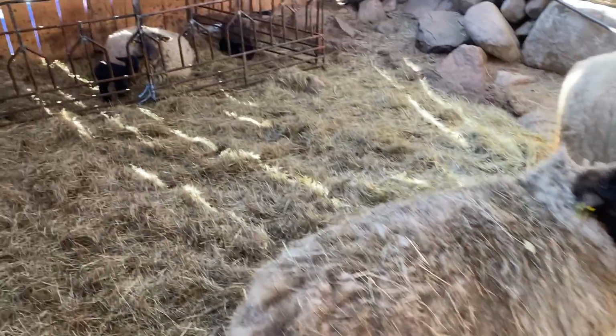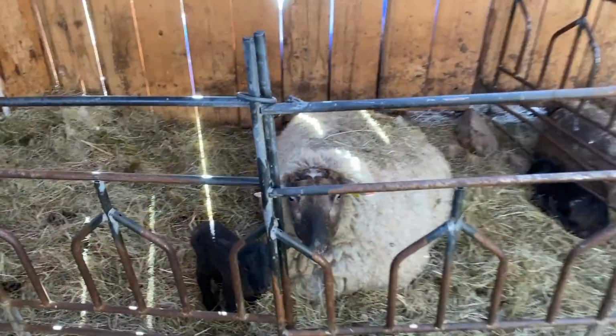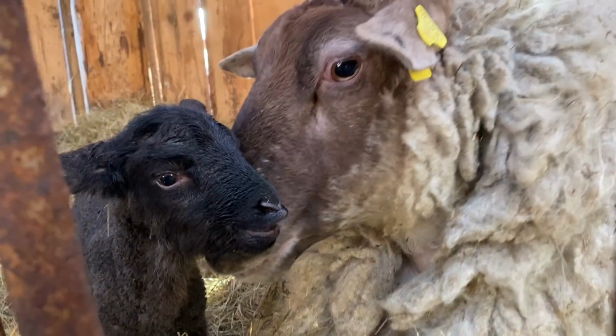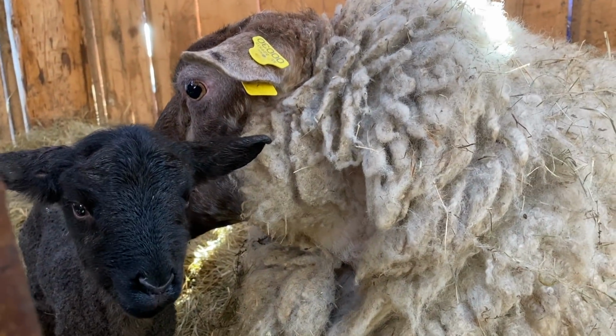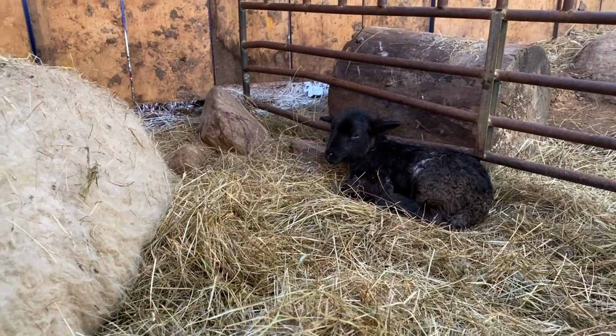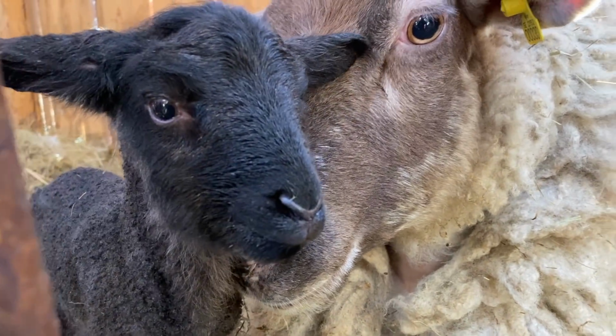Hey mamas. So we finally had 2 healthy lambs during the night. Hey. This is actually my favourite mama. Yeah. Hey little guy. Actually they're both little girls. So nice to see a healthy lamb, hey?